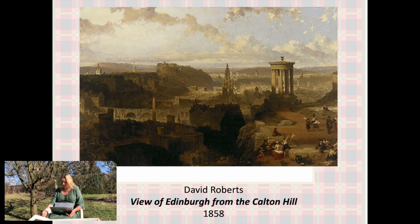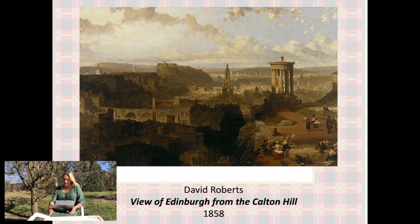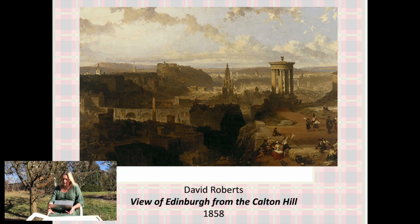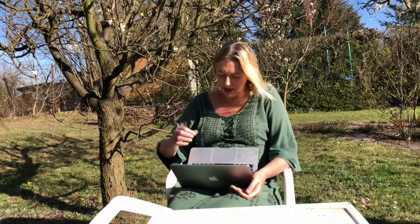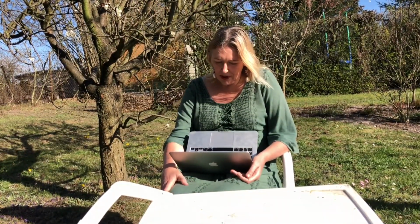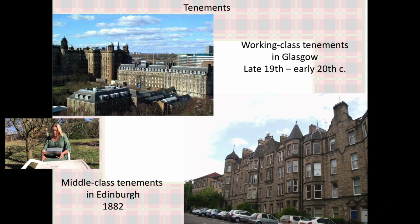Here you have a view of Edinburgh from Calton Hill, showing precisely the new town. So the modernist, neoclassical side of the city that was built in the 18th century and then developed in the 19th century. In the 19th century, Scotland became the place of education, the place of work and industry. We have a vast development of Glasgow and Edinburgh as industrial cities.